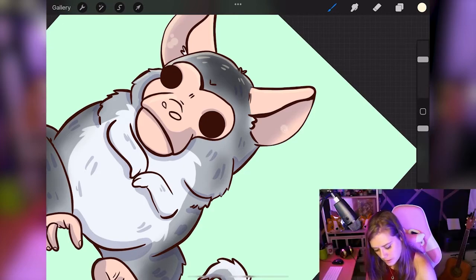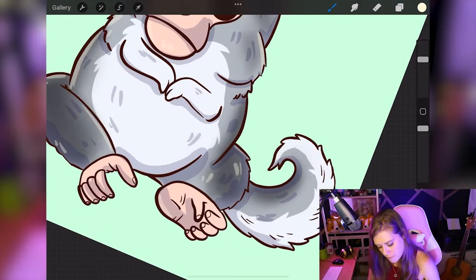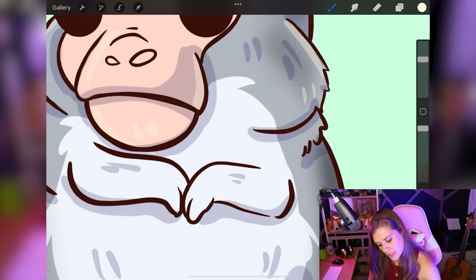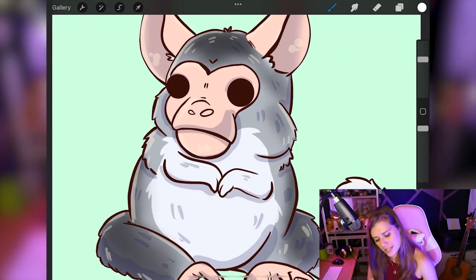I also add my signature little dots that I like to put in on everything. And you want to be careful with overlapping your highlights with your shadows, because it can get confusing and it's like, wait a minute, that doesn't make sense. Why would it have a shadow and a highlight? But right here, I'm just doing a residual highlight. Now we put in the final touches.